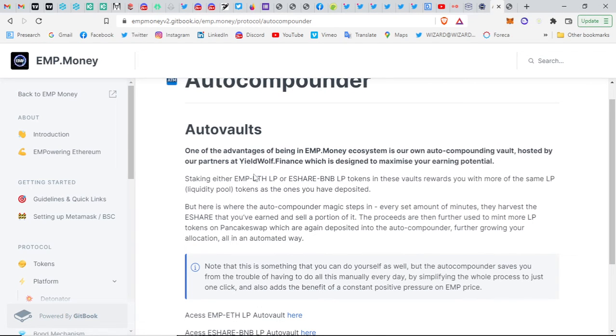They also have an auto compounder, in partnership with YieldWolf.finance, so you can stake your liquidity pool tokens, whether it be the EMP ETH liquidity pool LP token or eShare BNB LP tokens, and you will get more LP tokens by using the auto compounding vault. There is this auto compounder magic, because every set amount of minutes they harvest the eShare that you earned and sell a portion of it, and the proceeds are then used to mint more LP tokens on PancakeSwap, which are then deposited into the auto compounder, further growing your allocation in an automated way.